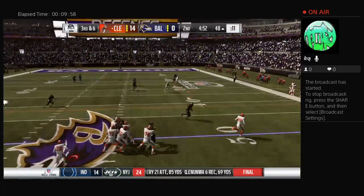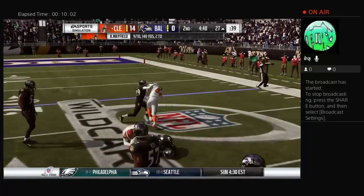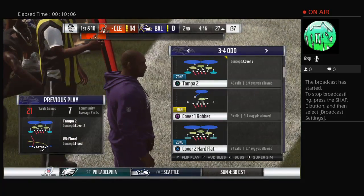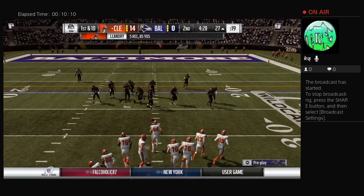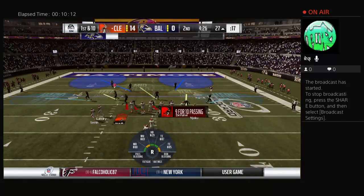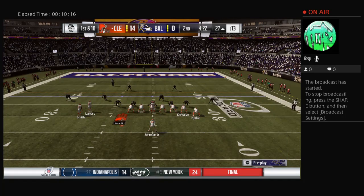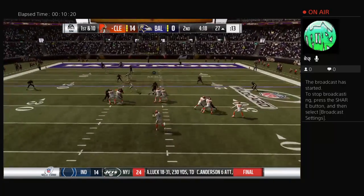From the shotgun, it's Mayfield. And he's got his man on the crossing route. That's Landry. The 21 yards there as they convert on third. The goal for any offense versus a zone defense, find the holes where guys are available and put the ball on the receiver before any defender can step up and fill it. They did it well there.